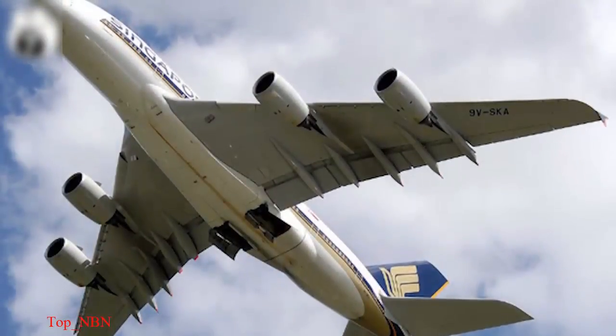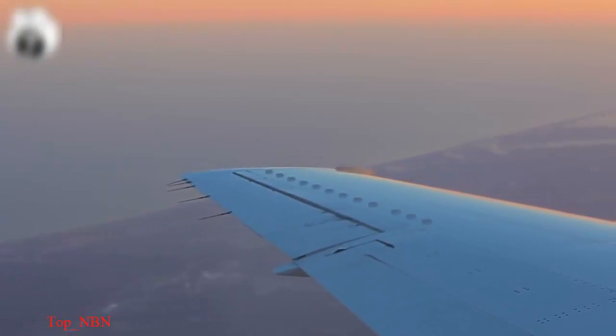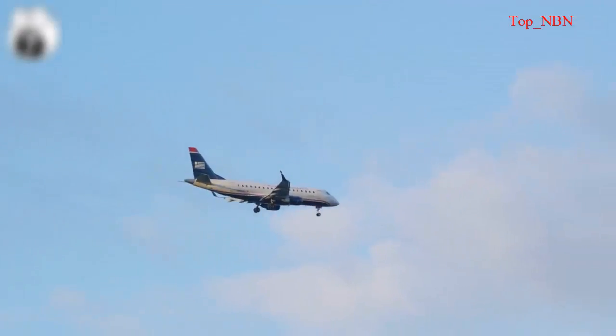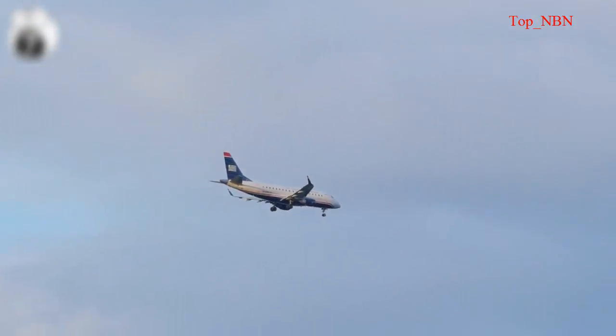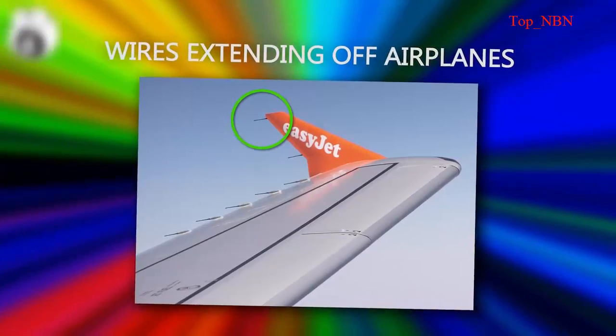So when planes fly without them, you don't have to be worried because it just means they're less efficient, as they really just have a pretty mundane purpose, that of reducing wave drag. Number 6. Wires extending off airplanes.